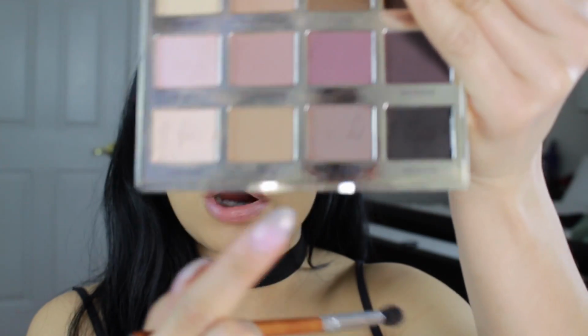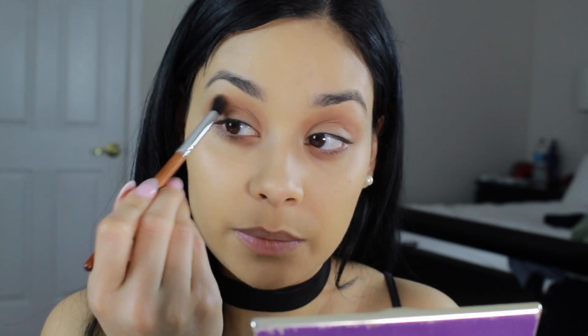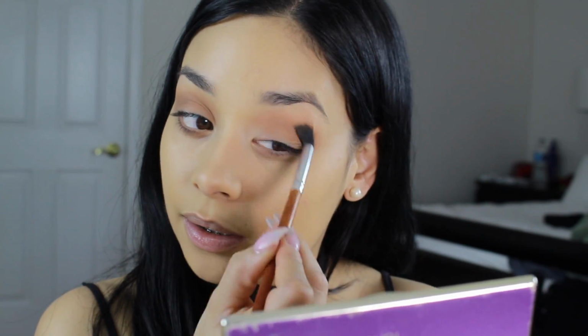On there I'm going to take Wander, which is this taupey brown color, and I'm just going to place it right over that lighter mauvey pink shade. Super messy, does not have to be neat. You guys are going to see how it's going to look at the end.